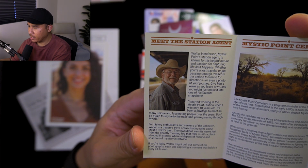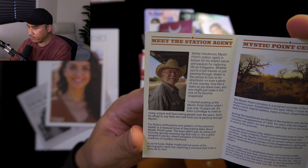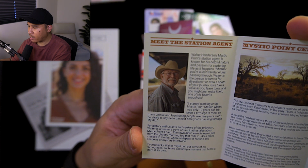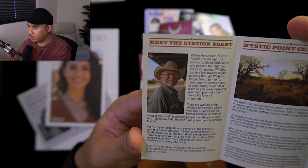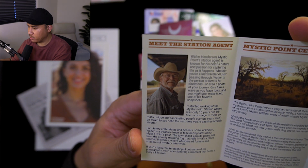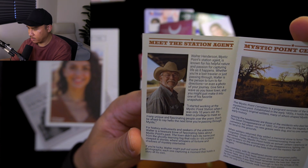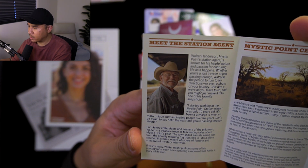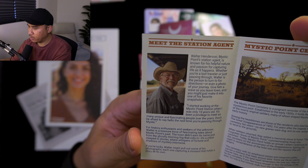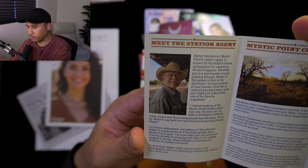I knew it was going to be lots of small materials with small font. Okay, meet the station agent, Walter Henderson. He's known for his helpful nature and passion for capturing life as it happens. Whether you're a lost traveler or just passing through, Walter's the person to turn to for directions or even a photo of your journey. Give him a wave as you leave town and you might make it into one of his favorite snapshots. So he started working at Mystic Point when he was 10 years old. It's been a privilege to meet so many unique and fascinating people over the years. Don't be afraid to say hello next time you're passing through Mystic.